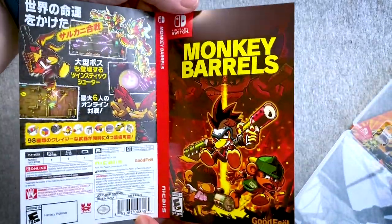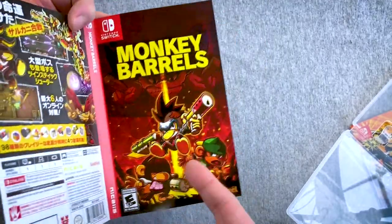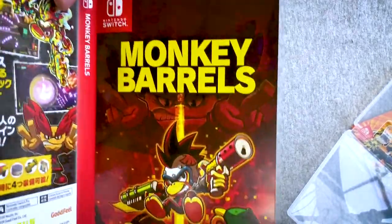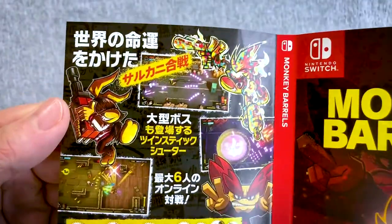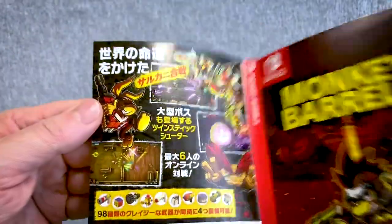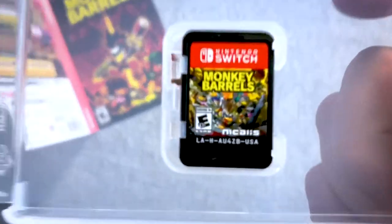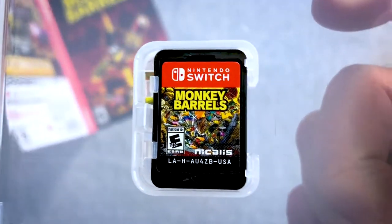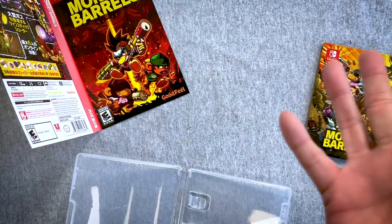You can see it properly. I don't know. I actually think I like that better, just by a hair. They're both really awesome cover arts. And then the back is basically the same, I think, just in Japanese instead of English. So very nice there. And of course, here is the game cartridge itself. All right, we will look at this after we do the Let's Play. So let's play the game.